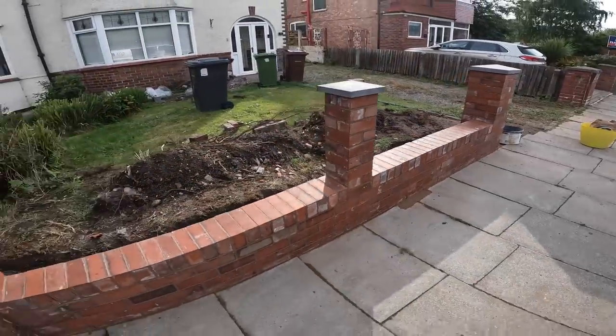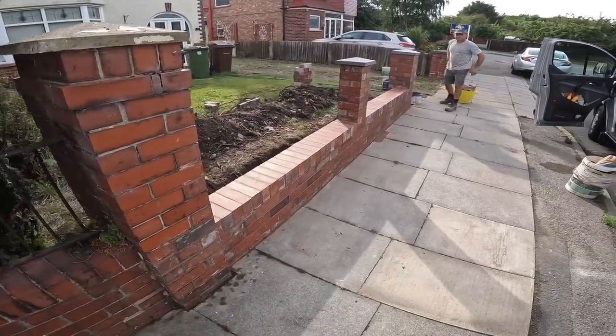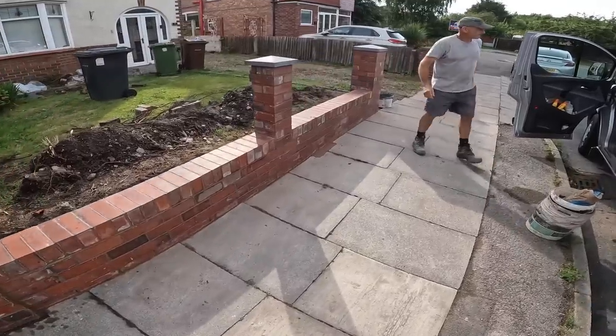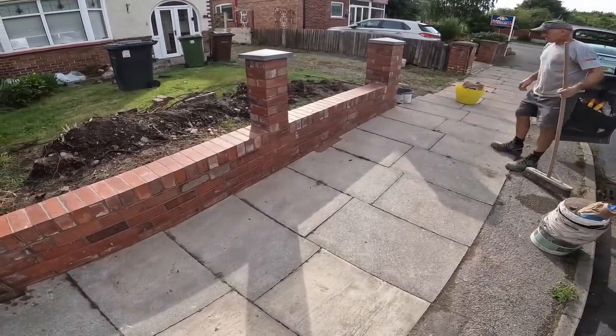There we have it, the wall is finished. Bit of a slow start, but we managed to get some momentum back in the end. It's gone 5 o'clock, but considering how the morning went, I'm glad it's not six.